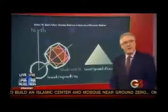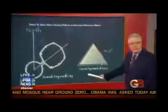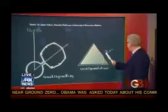It is made up of 606 feet, 606. It's made up of stades, exactly the same. Now, if that's not interesting enough, look at the angle of the Great Pyramid of Giza. If you take the angle of the Great Pyramid of Giza, the slope is 51.8 degrees.